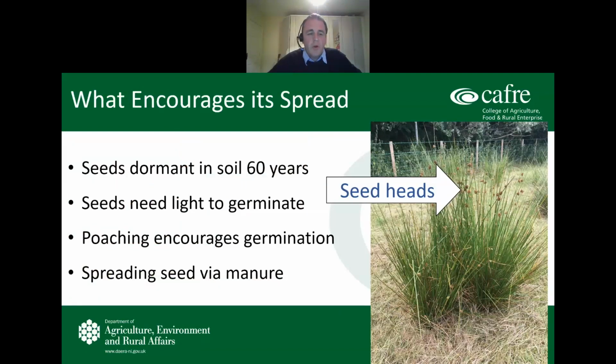So what encourages its spread? Those seeds, you can see the seed heads there. You will all know those. Those seeds lie dormant in the soil for about 60 years, so they're there for a long time. They need light to germinate. Generally, if the soil is poached or it is turned over, they get their light and then they germinate. And as I mentioned, they can also spread via farmyard manure.